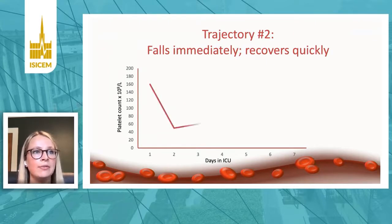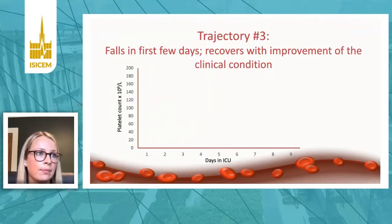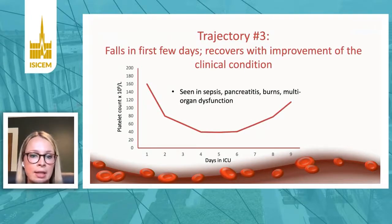When the platelet count falls immediately and recovers quickly, this is characteristically seen in major surgery, particularly patients who've recently undergone cardiopulmonary bypass or in patients who were treated with massive transfusion. When the platelet count falls in the first few days and recovers with improvement of the clinical condition, this is often seen in patients with sepsis, multi-organ dysfunction, pancreatitis, or burns.